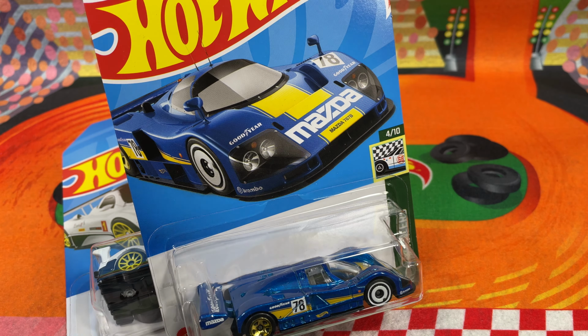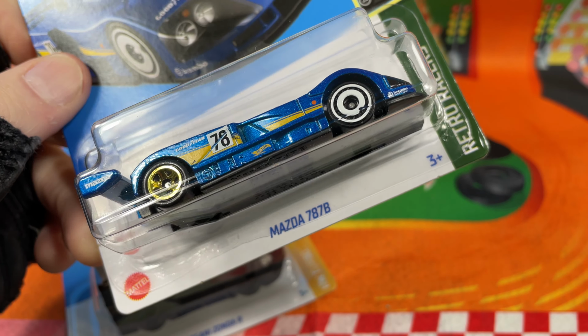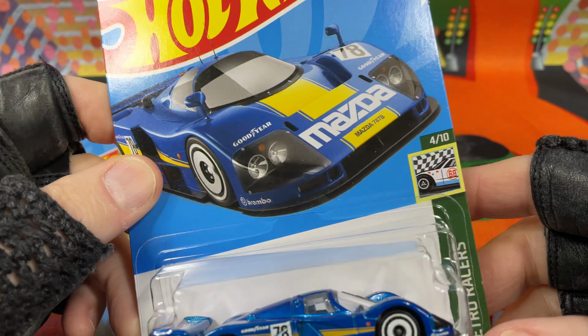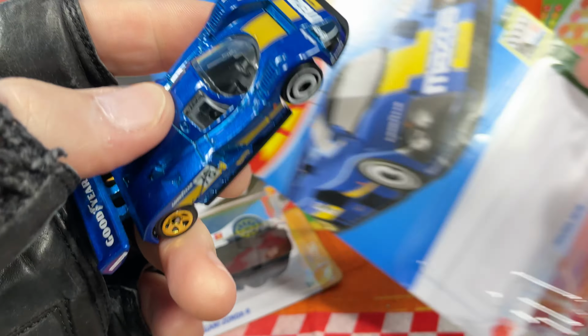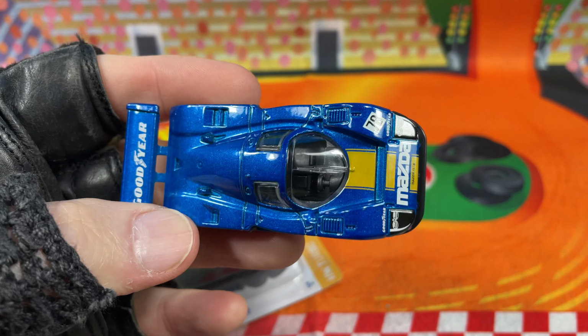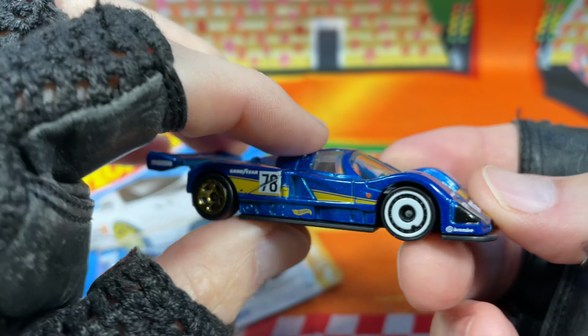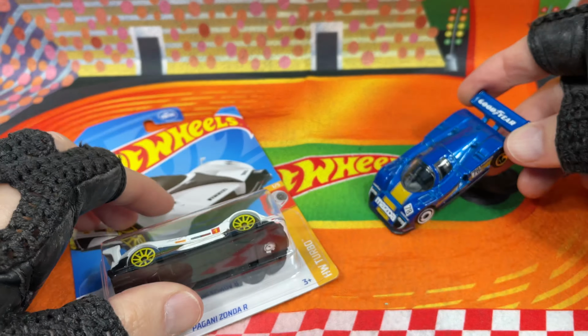Hot Wheels. Hey guys, I'm opening up some new Hot Wheels that I found at Target. Here's the Mazda 787B. It's a beauty, man. I love this one. Check out that number 78 there on the side. So cool. This one does have a lot of nice tampo work on it.